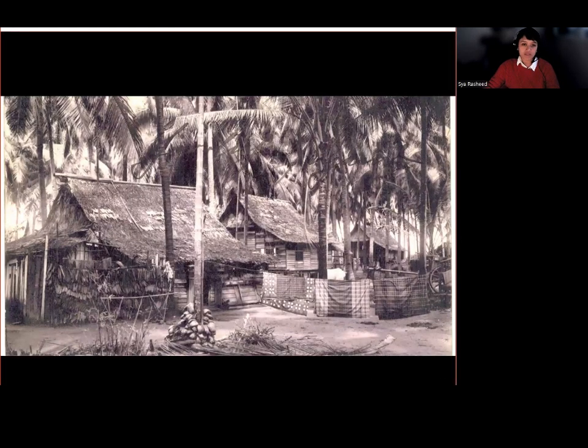So this first picture is a postcard from 1913 of a Malay kampung. You can see these were generally the kinds of houses that they lived in, which is a wooden house. You see the second and third house are on stilts, but the first house seems to be on the ground. The roof is covered in straw or leaves, and there's a common compound outside.